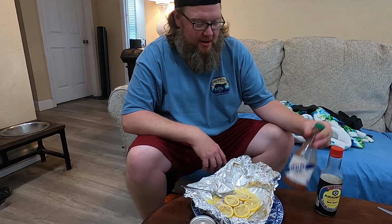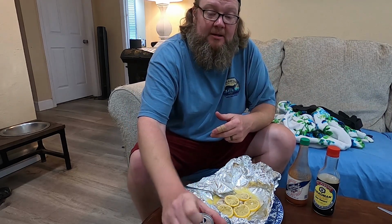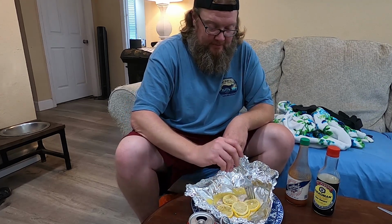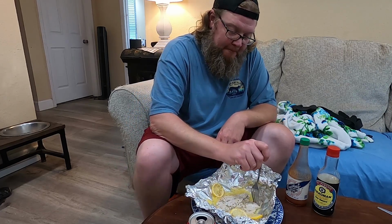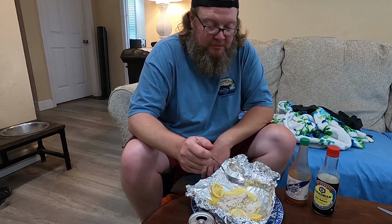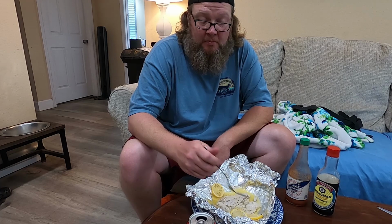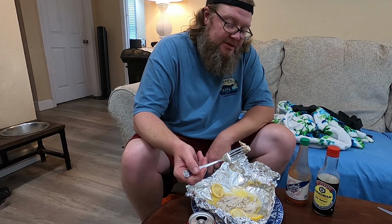My animals may interfere, but I brought some Cristal Louisiana hot sauce and some Kikkoman soy sauce because I don't know what's gonna happen here. Got a soda for soda. So I think this is the thinner one without the red on the back. Pretty good. This is the thicker one.